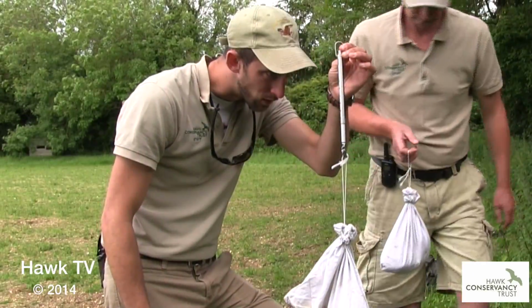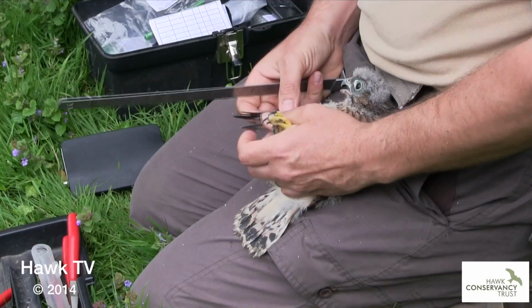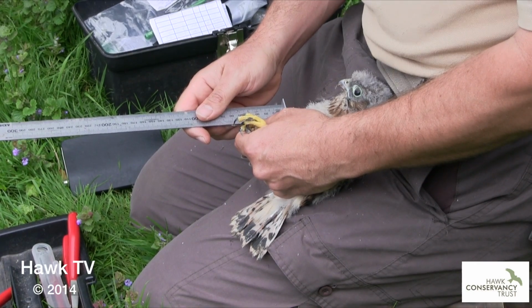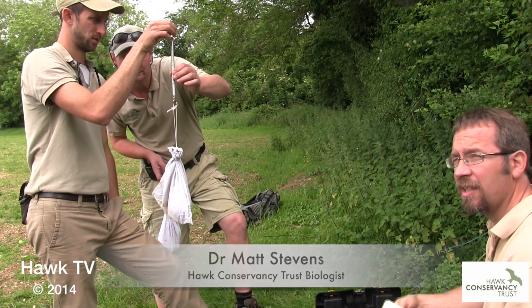We weigh them so that you can use that, in conjunction with the length of the primaries, to work out how old the birds are. So I can get an exact age, or within about a day and a half, for each of the birds based on its weight, its size and its wing length.